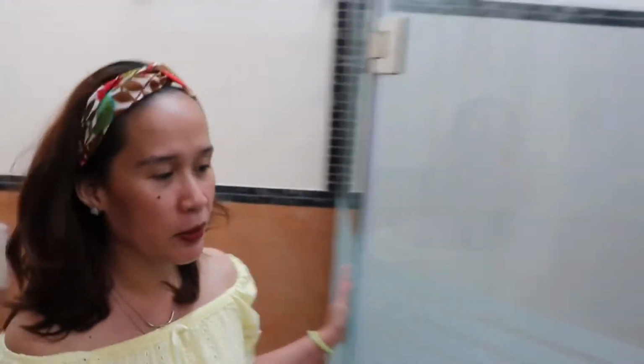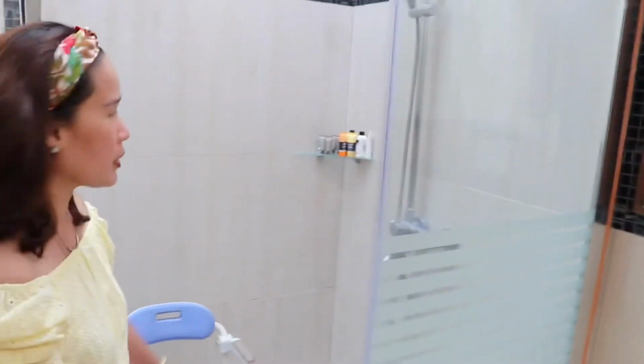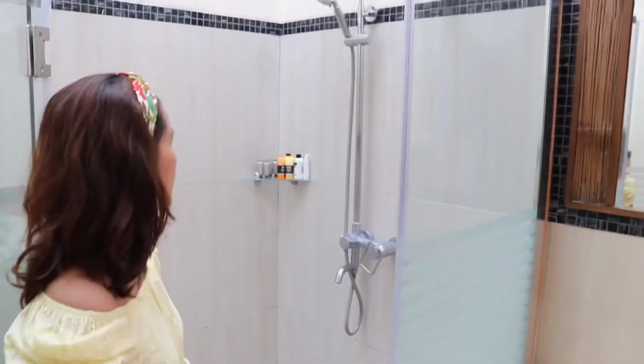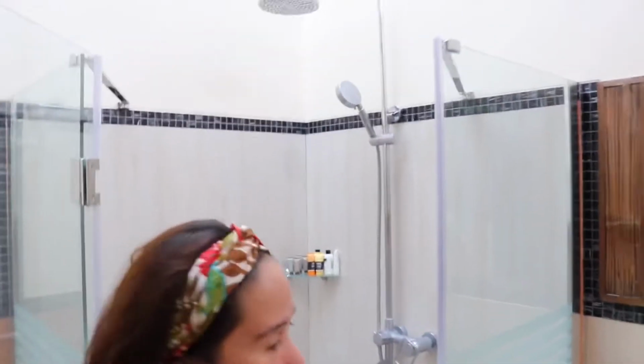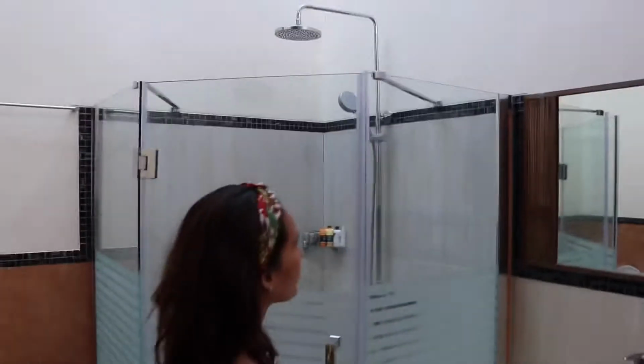So, ito naman ang ating shower room. Ang laki, sobrang laki nito, grabe. Ito yung shower room. Ito is upuan ni mami. As you can see, meron din shower gel. Malaki siya. Tapos, maganda yung lightings. Kahit hindi kayo buksan yung ilaw, maliwanag siya.